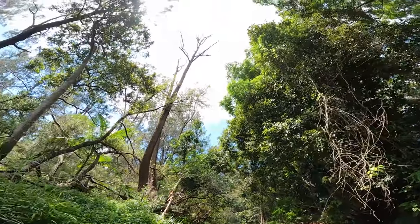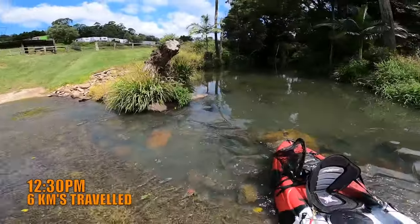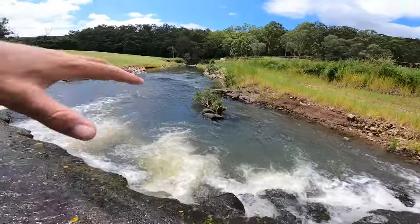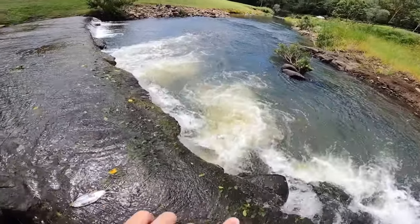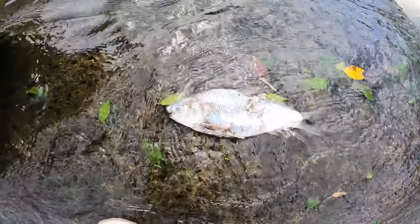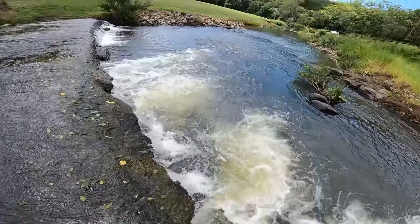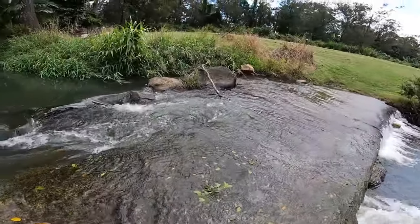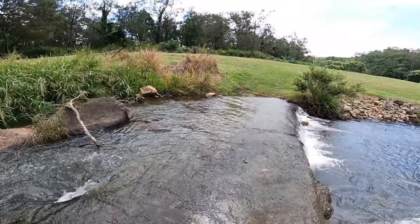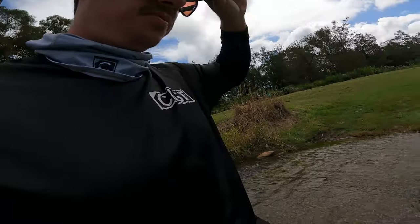Jesus, it's beautiful in here though. Just for context, last time I just went straight over this. I didn't even know there was a weir here. But look at that. Full weir, and there's also a dead, looks like a bony bream. Didn't know there were bonies in here. But yeah, that's crazy. It shows you how much the water's changed. But I'm gonna have a little dip. Just run the head under, refresh a bit, then head through onto the next hole.